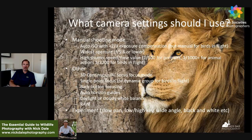Now, the problem with that is if the animal suddenly starts to move. So we're talking about AFC now, continuous mode. If you take a picture using back button focusing, you've got two big benefits. One is that you can focus and recompose very easily.